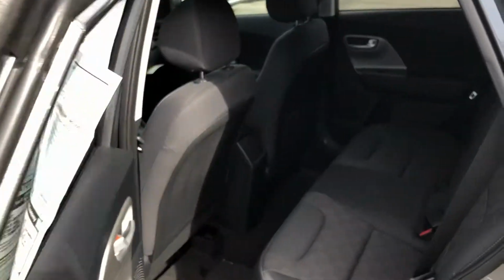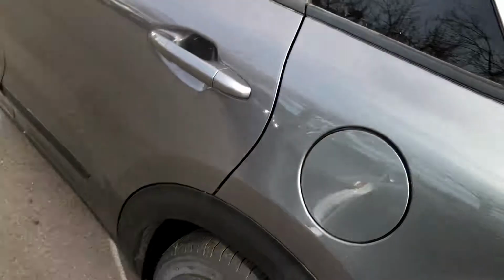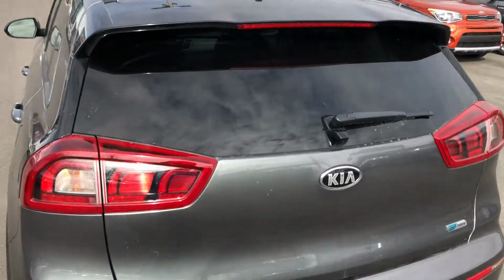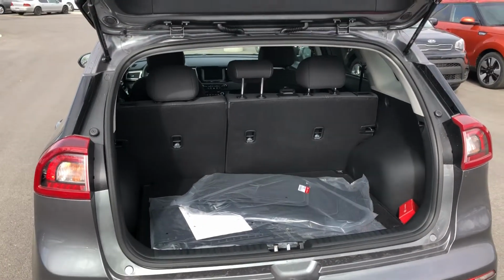Scroll onto the back. Plenty of space for those passengers you might have. And then you also have a hatchback here. Gives you a nice slick look, as well as lots of space to store your luggage.